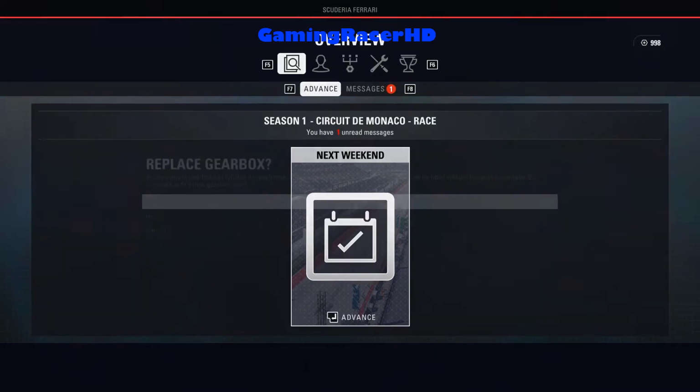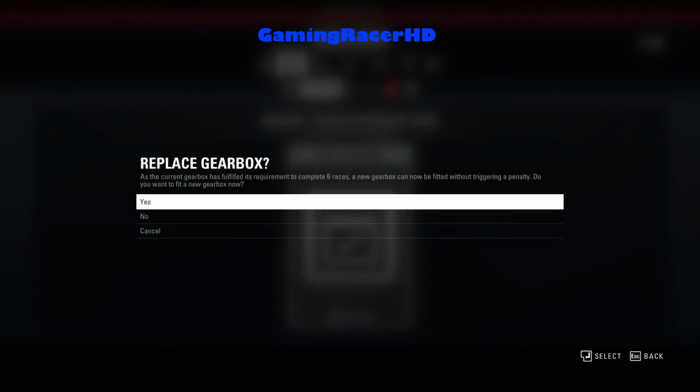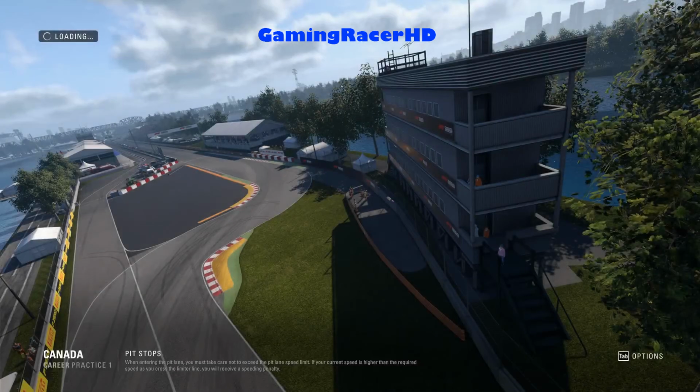In the previous one we completed the Monaco Grand Prix. As our current gearbox has fulfilled its requirement to complete 6 races, a new gearbox can now be fitted without triggering a penalty. Do you want to use it? I guess why not.